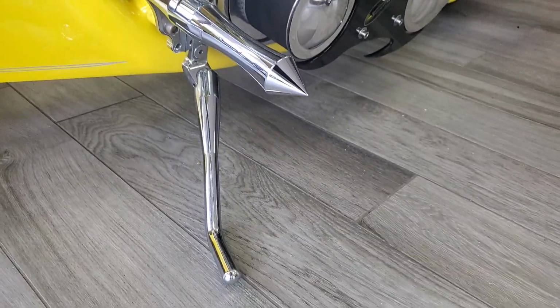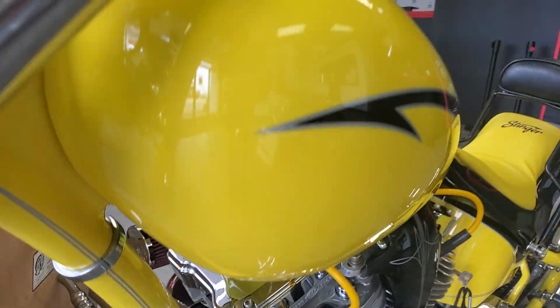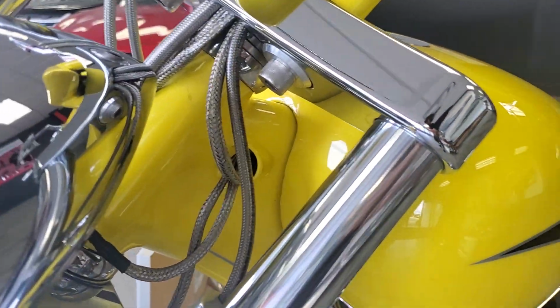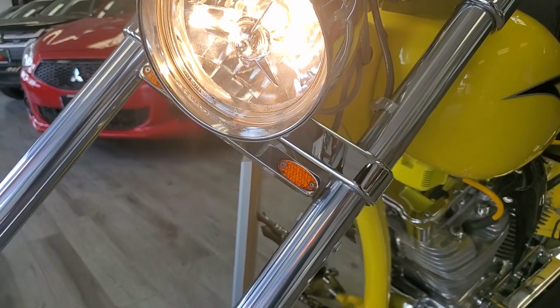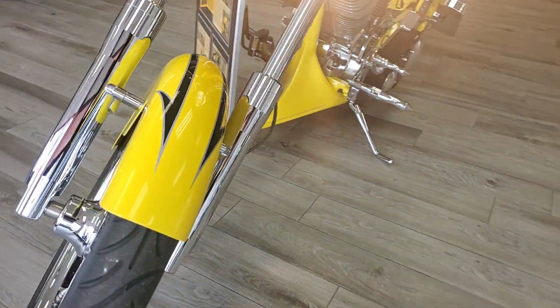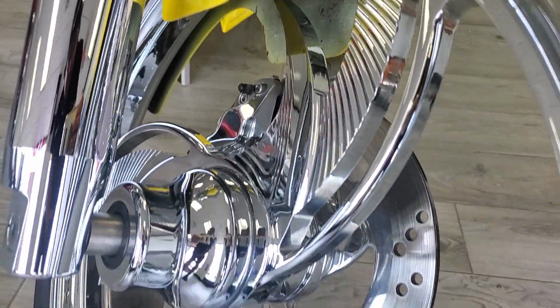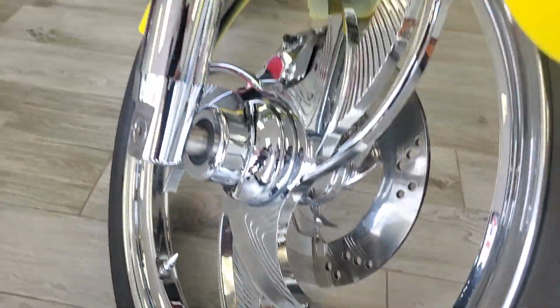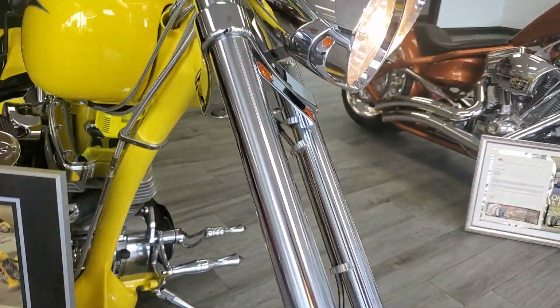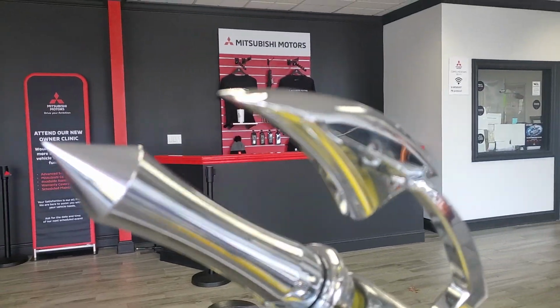S&S Sidewinder, S&S heads, crazy foot pegs, really cool valance up front, braided lines, really brand new with like no miles on it. Detail.